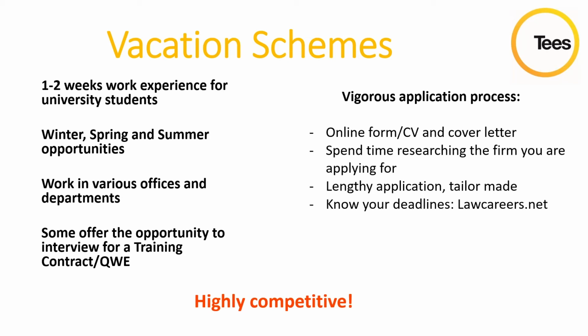The process will often involve the opportunity for you to write a cover letter explaining why you want to apply to the firm and pursue a career in law, enclosing a copy of your CV to provide further information about you. The application process is often lengthy, and the questions are tailor-made for each firm, so make sure that you don't just copy and paste your answers from one application to the next.